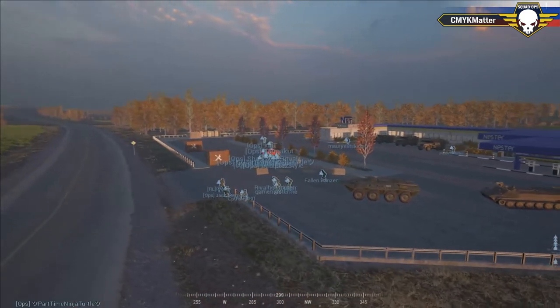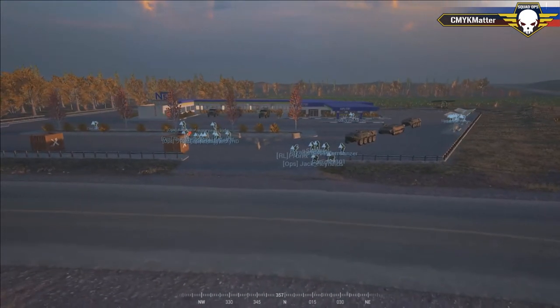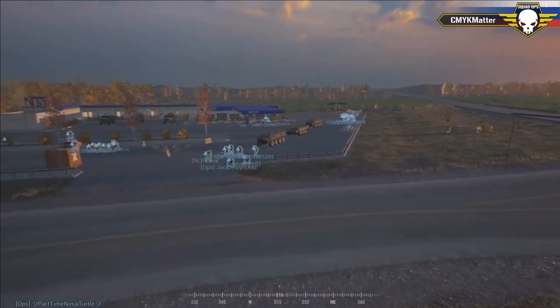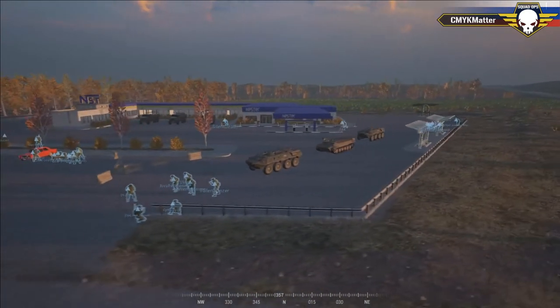It's a nice big old map, and there's a lot of people on it and a lot of vehicles, and just the type of fighting that takes place. It transitions from these big giant open fields into these tight corridors in the actual buildings. So it's pretty neat. I'm excited about those.